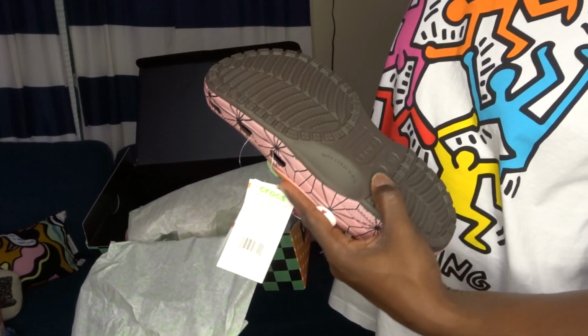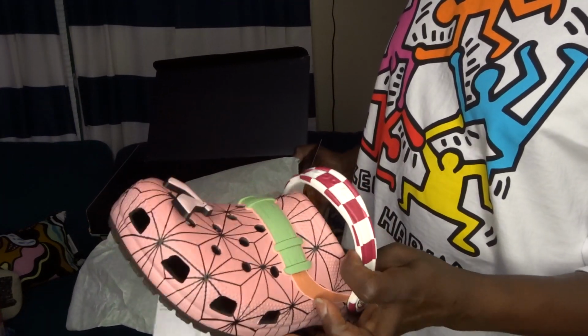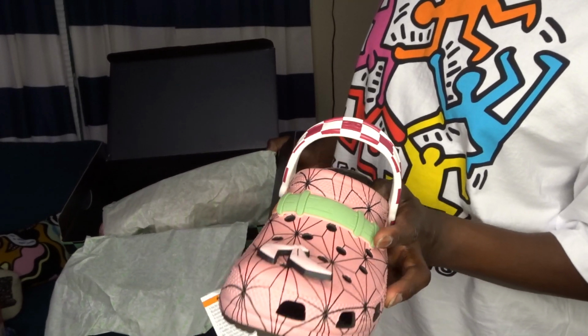I never really even noticed this, but Crocs is actually in Boulder, Colorado. I ended up getting these in a men's 9. These tend to run kind of big, although I felt like these might have been a little bit narrow. This is the thing that she usually has in her mouth. They did a nice job doing little accents and stuff.